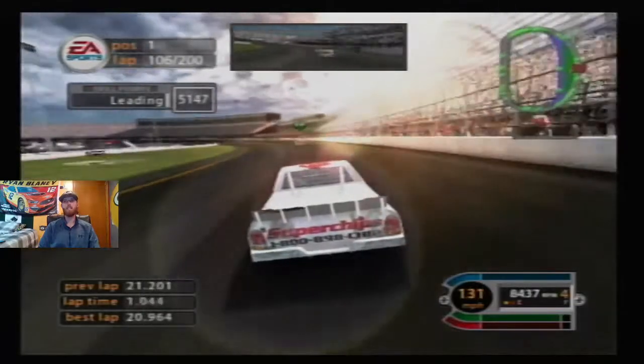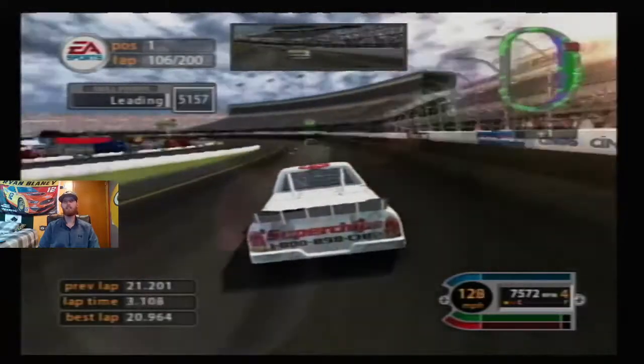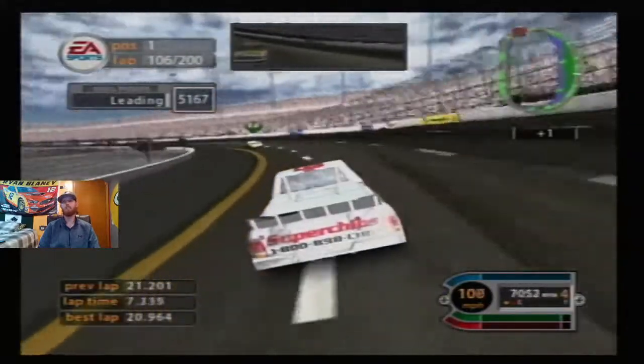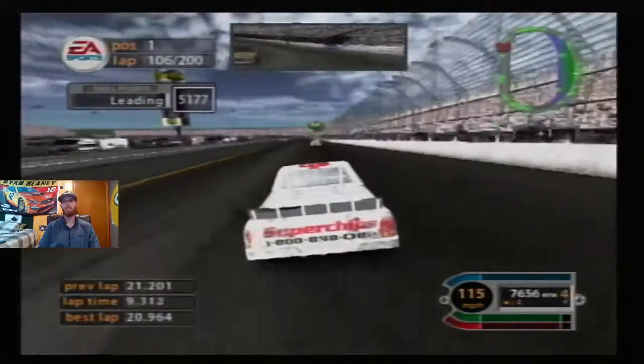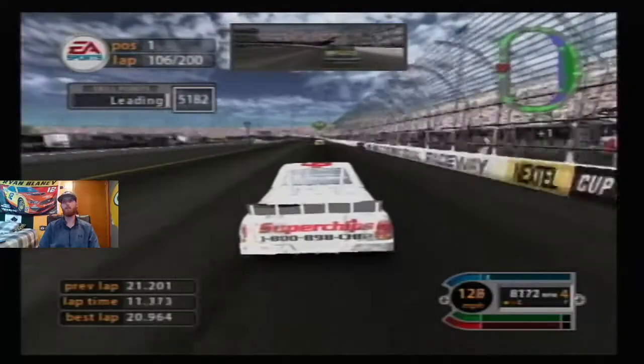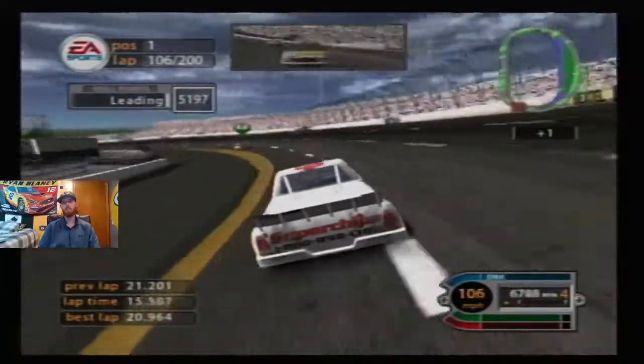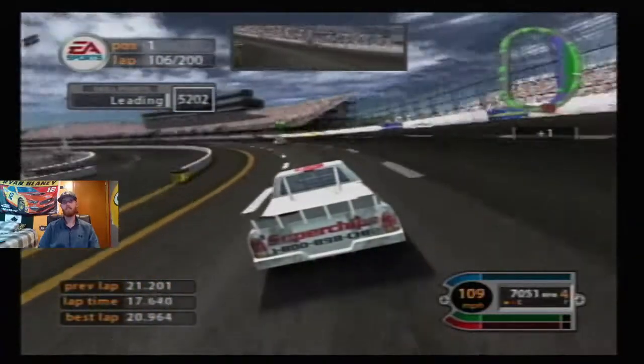Edwards has about a 9.5 second lead. A lot of these drivers have already pit. Now he's got a 1 lap lead. Never mind. Everything's pretty much cycled through. I believe everybody's hit pit road except for Carl Edwards. He slides the tires there into 3 and 4.